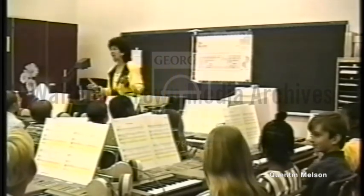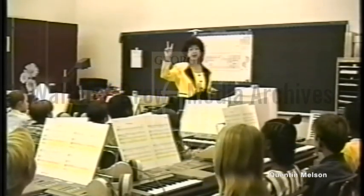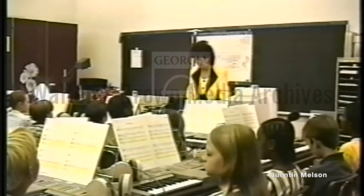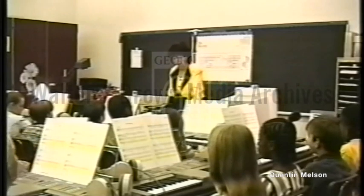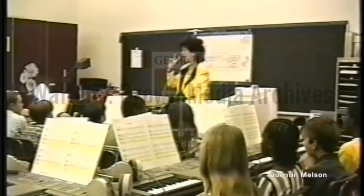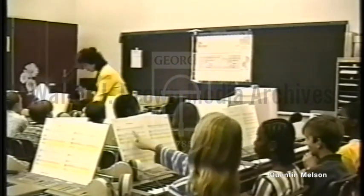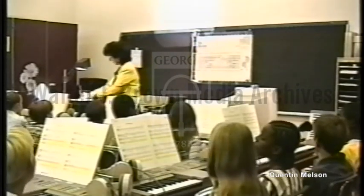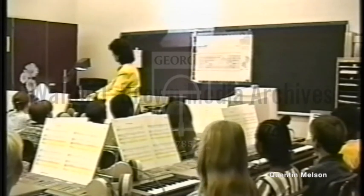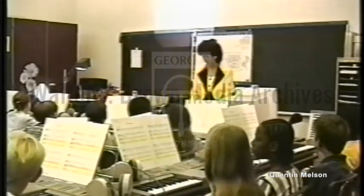You've got your music open. I'm going to play one of the keyboard parts. It will either be keyboard part 1, 2, or 3. See if you can find which part I am playing. And you and your partner be able to tell me why you think it is part 1, or 2, or 3. All right, so right now your eyes should be on part 1, or part 2, or part 3. Okay, I'm going to play one of the parts.